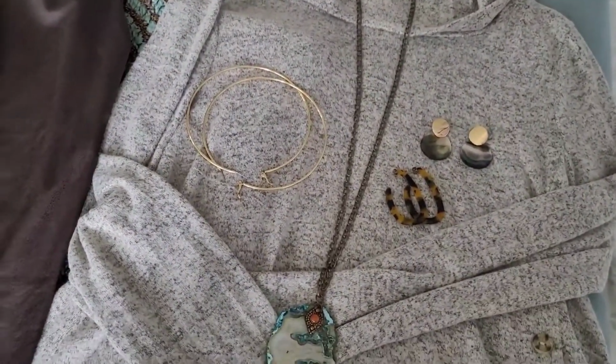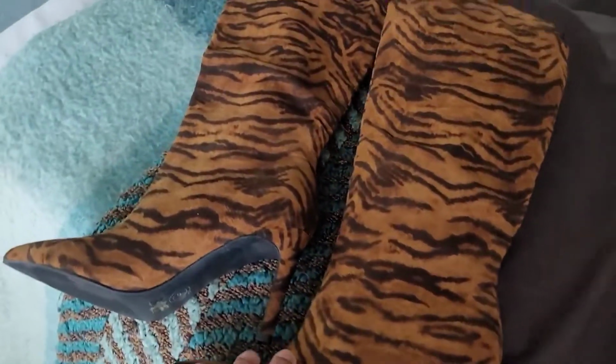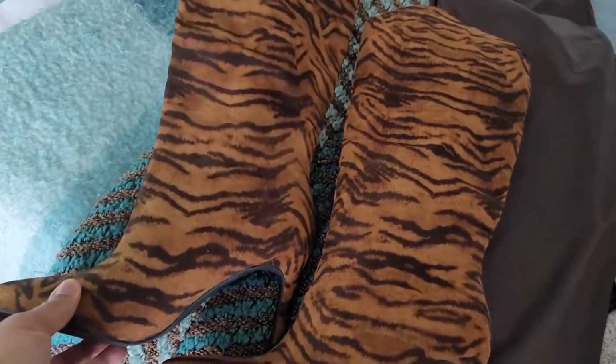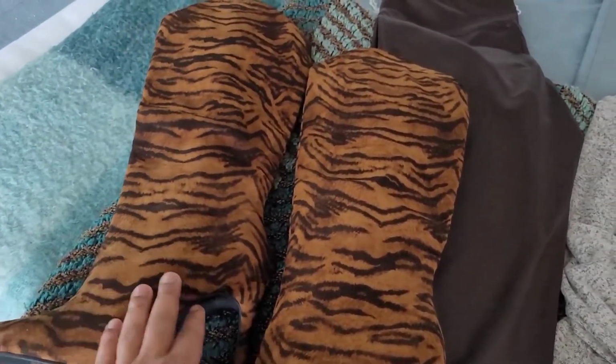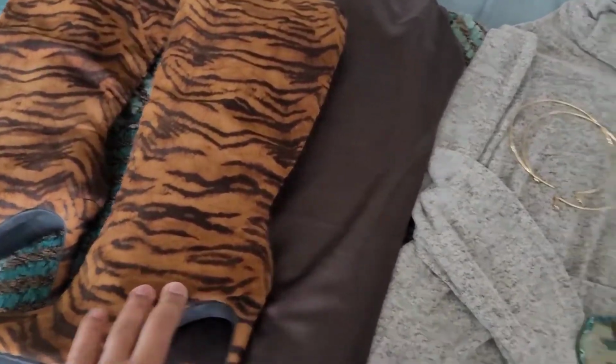But it really, really works well with leggings, so I love it. And these boots I got from DSW, they were actually on clearance and I paid under 30 for them. So it was a steal. I love, love these boots, guys. This will be my first time wearing them on Monday.